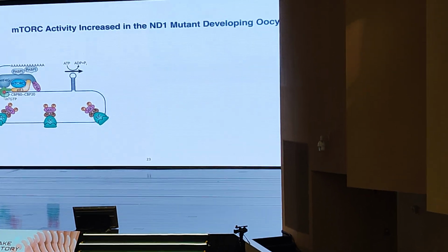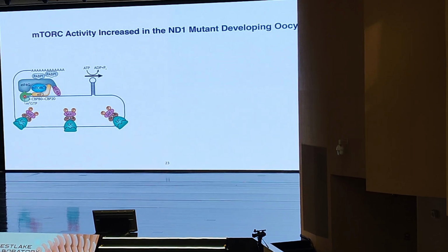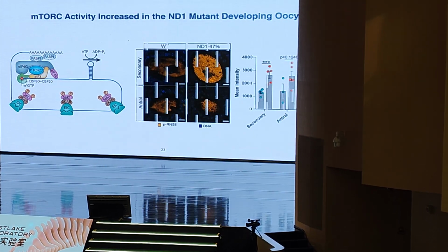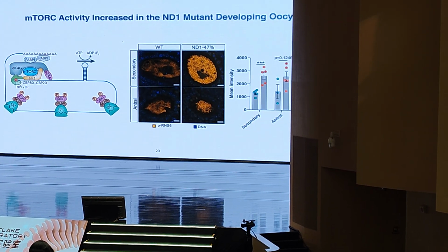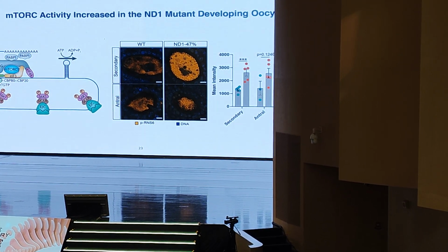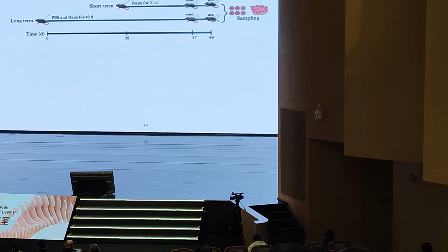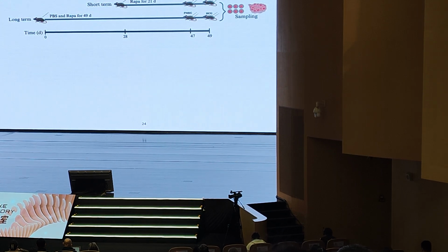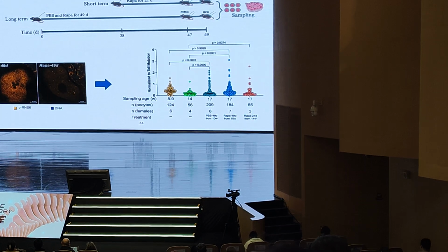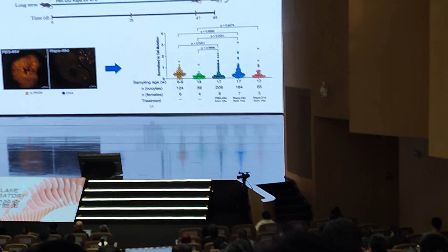So we thought, since the mTOR pathway is heavily involved in controlling this translation capacity within the cells, probably this mTOR pathway or mTOR activity got upregulated in the mutant oocytes. And indeed, yes, we validated that these mutants increase the mTOR activity. And once we use rapamycin to inhibit the mTOR capacity, we significantly reduce the translation activity. Meanwhile, we also reduce the strength of the selection enhanced by the maternal age.